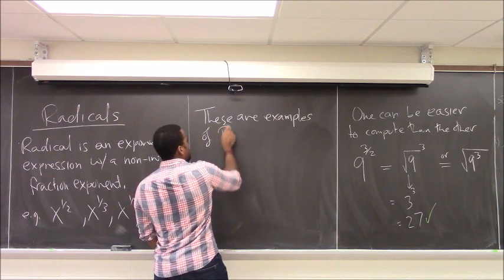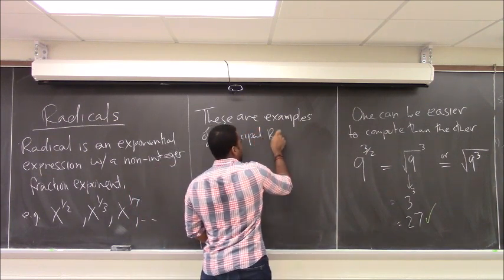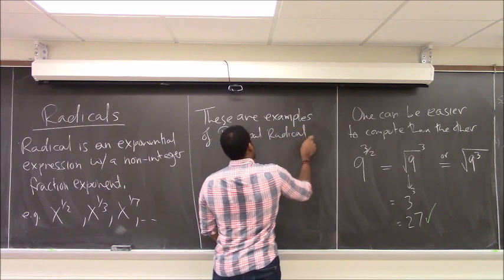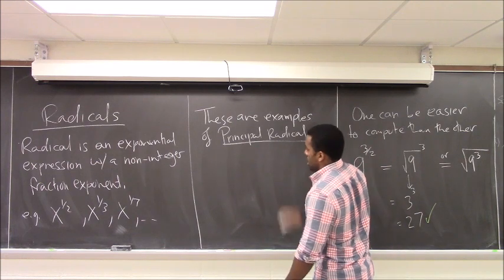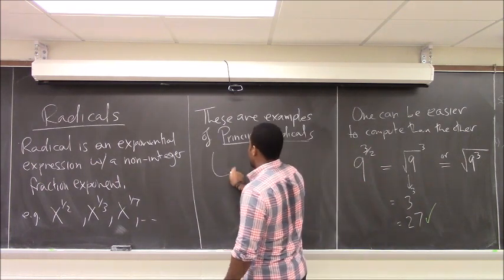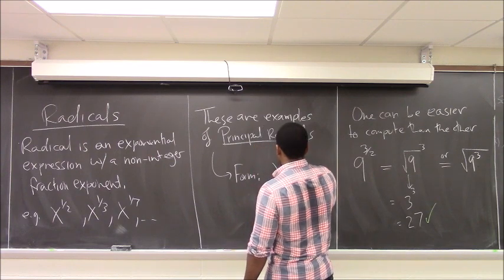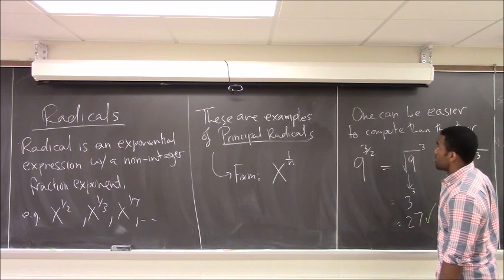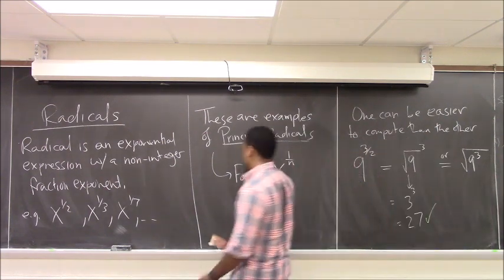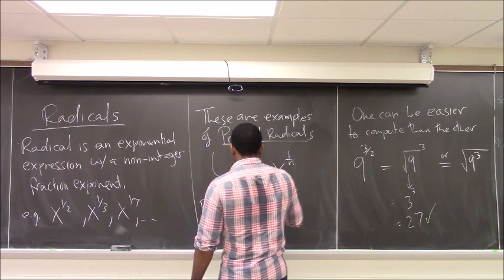So there's something called a principal radical. You don't really need to know the name, but I'm just going to tell you just to be precise. And that just means these are things that have the form x to the 1 over n. Right? So when the numerator is 1, we call it a principal radical. But we may think of radicals more generally.